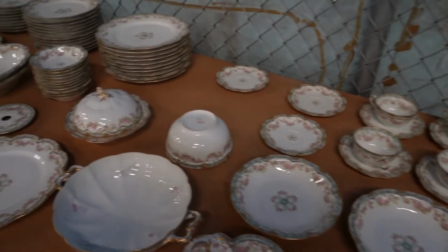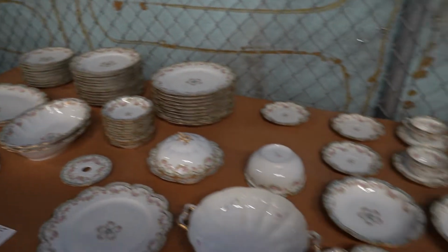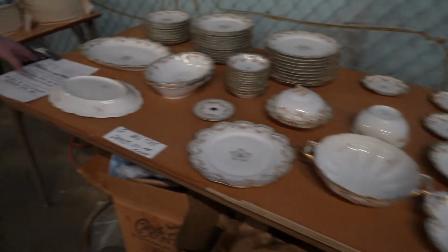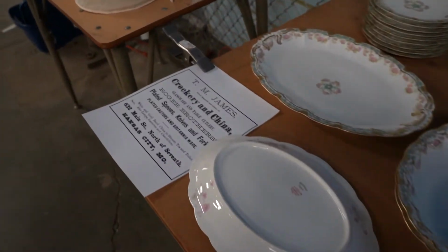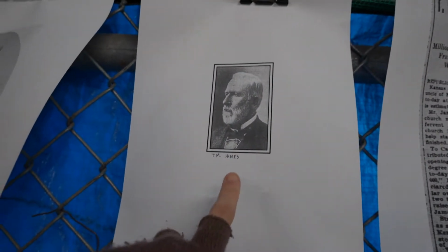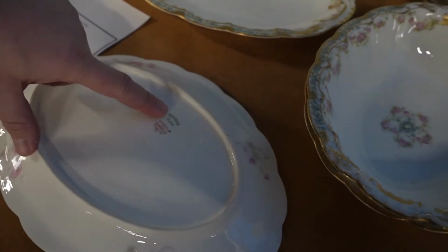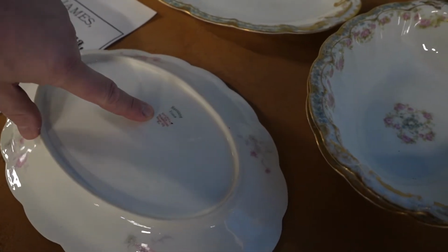So this is a cool dish set that was made expressly for T.M. James, who is the uncle, I believe, of Jesse James. That's kind of neat. Here's the marking that tells his address, and that this, made by Haviland, was made especially for him.